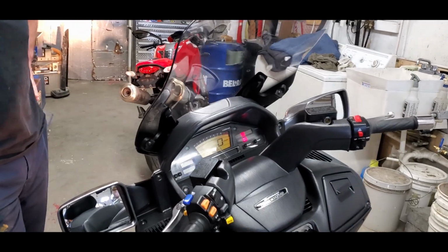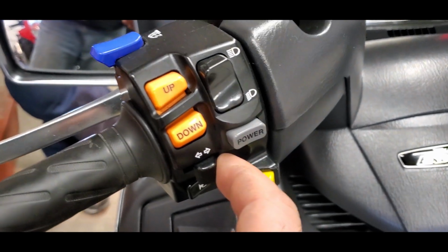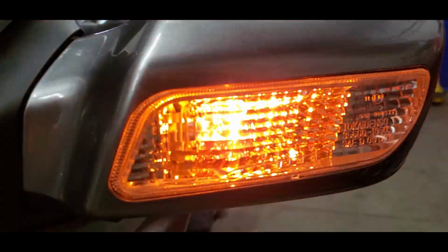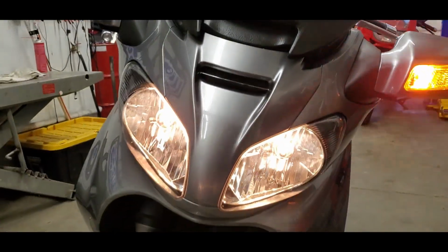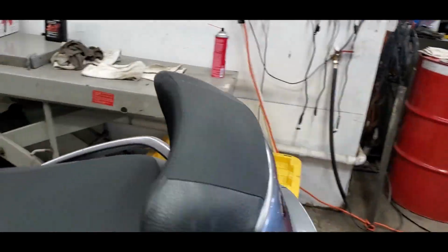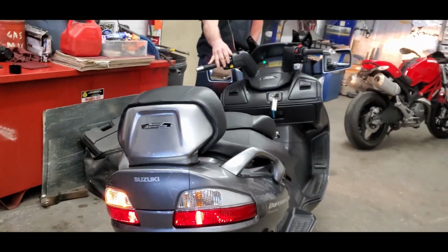So let's do this real quick, and then maybe I'll have you just explain some of the controls here. So this is going to be the left turn signal. Now, when this came in, the lens on this left side was cracked, so we got a new one and took care of that. Brand new lens. It's nice. You can see the cross-sectional light from the headlights. Very bright. So that was left front. This is left rear. That's going to make it go left, right.